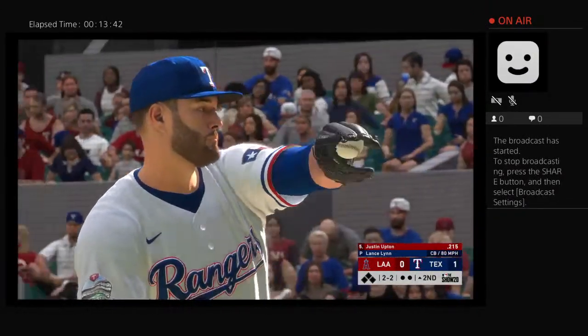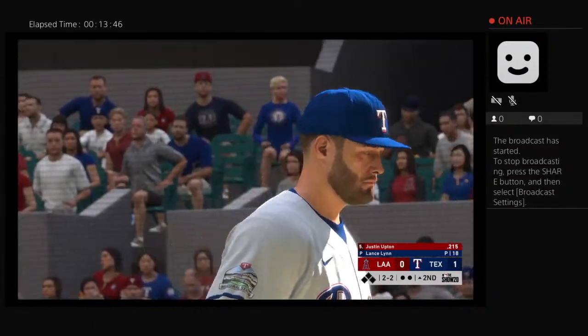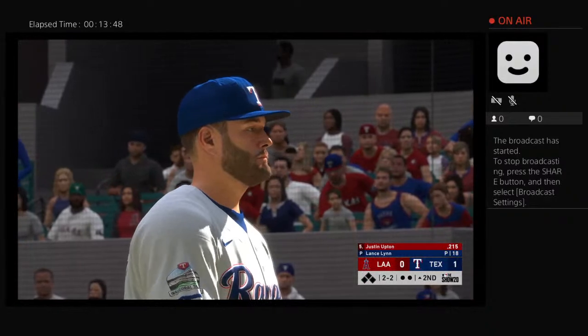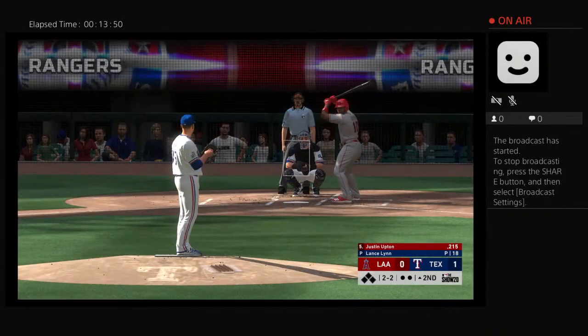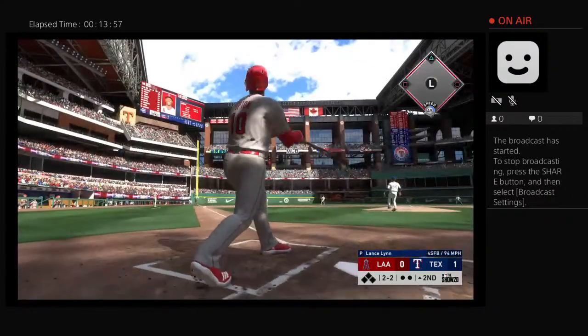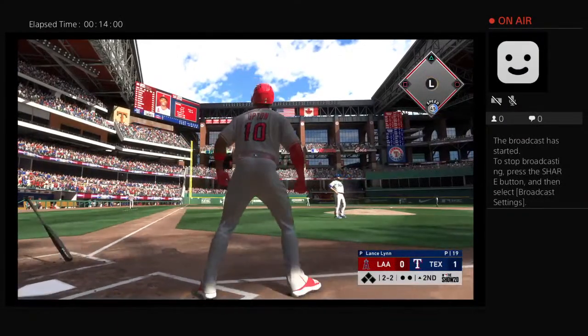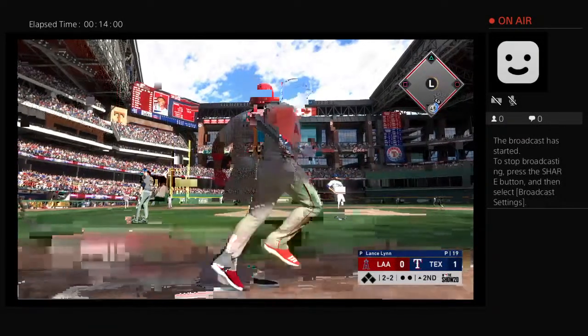Now Upton with a swing and a deep drive to left. Solak. And this ball is gone. No chance to make a play on that one. Justin Upton with the solo home run as the Angels are back even now at 1 run apiece.